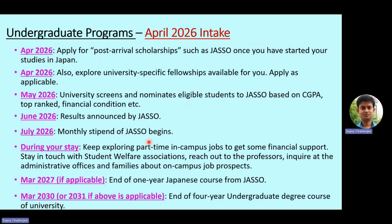During May 2026, the university will screen and nominate eligible students to JASSO based on your CGPA, based on the top ranked applications, and based on your financial situation as well. So all these criteria will be taken into consideration for making you eligible for the JASSO scholarship or any other university specific fellowships or fee waivers. So this is in May, and in June results will be announced by JASSO whether you are going to receive a monthly stipend or not. If yes, then your monthly stipend will begin in July 2026.